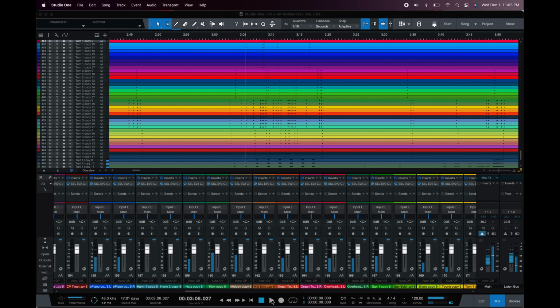Some plugins use more CPU power than others, of course, so I created another session, set the buffer to 512, added 500 tracks, and I was able to instantiate 500 of the brand new Waves SSL EV2 channel strip plugin, which is native M1 compatible. FabFilter plugins are also some of my favorites, and they're also M1 compatible.